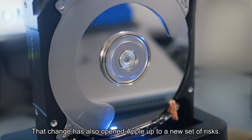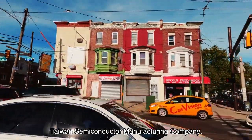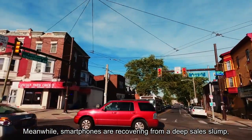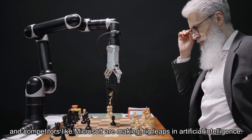That change has also opened Apple up to a new set of risks. Its most advanced silicon is primarily manufactured by one vendor, Taiwan Semiconductor Manufacturing Company. Meanwhile, smartphones are recovering from a deep sales slump, and competitors like Microsoft are making big leaps in artificial intelligence.